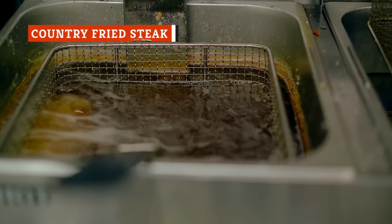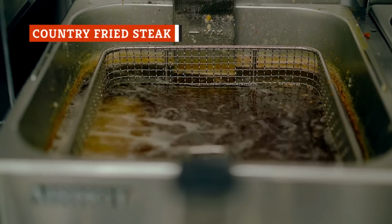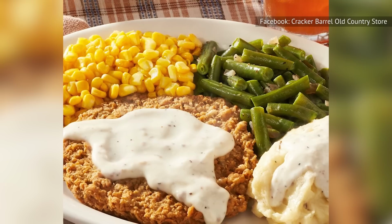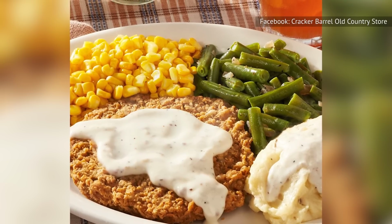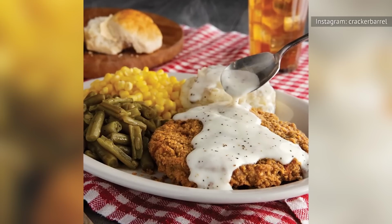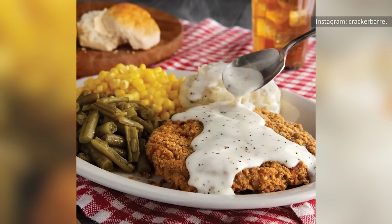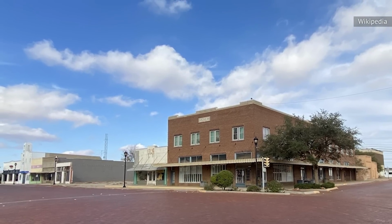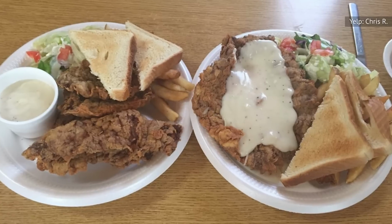If your idea of Southern food includes something deep-fried and covered in gravy, Cracker Barrel's iconic country fried steak might be what you want. The dish is made with USDA choice steak, topped with sawmill gravy, and, just like each and every other meal on this list, comes with 2 to 3 sides and a choice between biscuits and corn muffins. The city of La Mesa, Texas, claims to have created the first breaded and fried steak in the 1800s, known as the chicken fried steak.